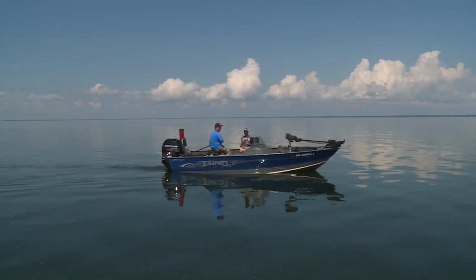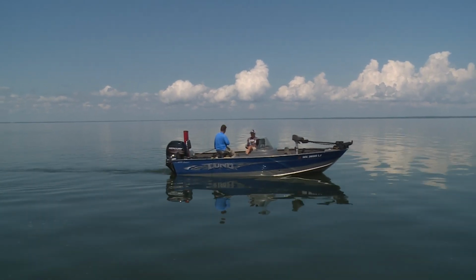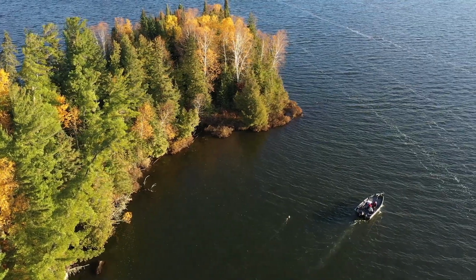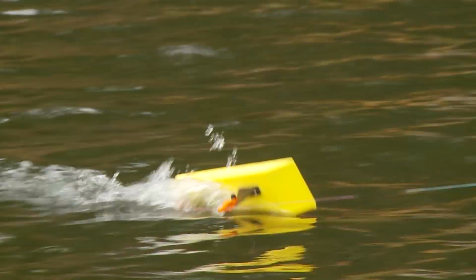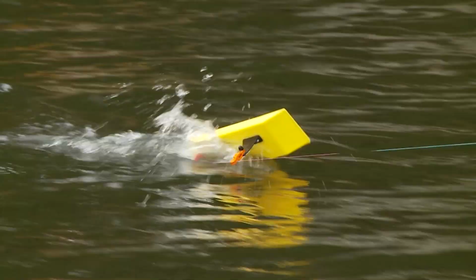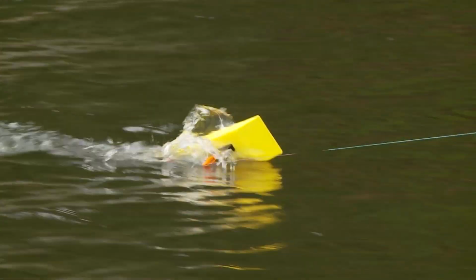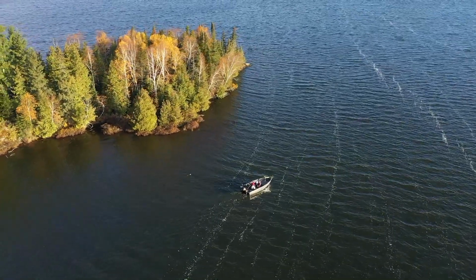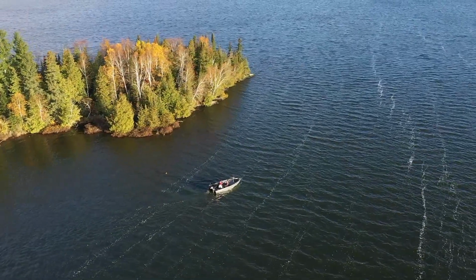Now, to cross that up a little bit, if you're going to talk about trolling, to me it's the great way to present crankbaits in general, but it's also a great way to fish longer, wider structural elements. When I start to think about trolling, I think about shorelines. If I'm talking points, I'm talking about massive points that are a half mile to a mile long or longer. When I set up a trolling run, I'm trying to cover a long stretch.